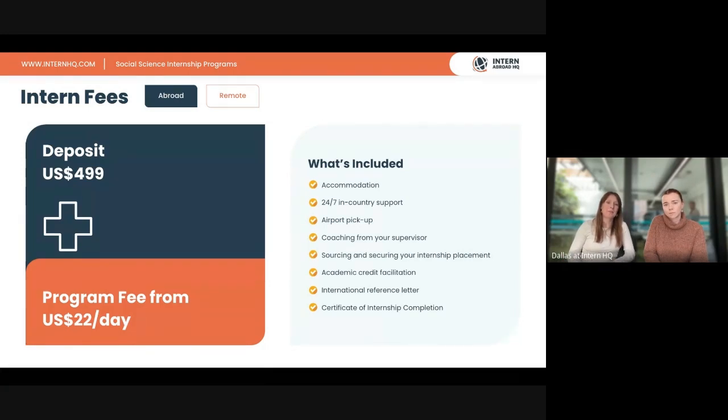So the program fees start from about $22 a day, depending on the destination. Like I said, I believe that's Peru. And the internships in Peru, if you're looking at social sciences, there's definitely a lot of options related to psychology, special education, general education. So there's certainly options there.